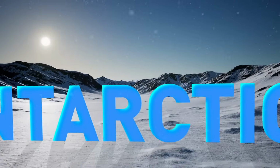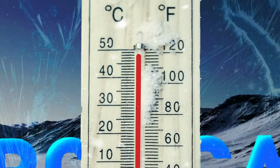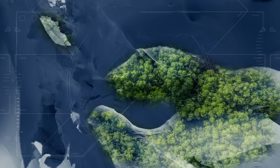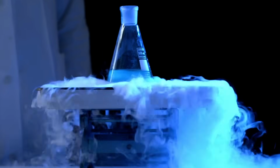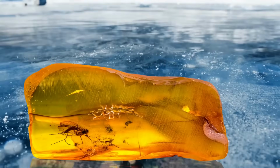Antarctica, a snowy world of about -46 degrees Fahrenheit, covered in ice for millions of years. But it wasn't always this way. Scientists just found something buried deep beneath the seafloor that shouldn't exist. Tiny golden droplets of amber.